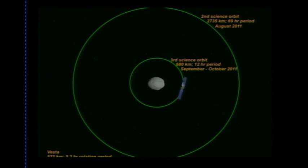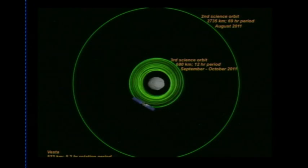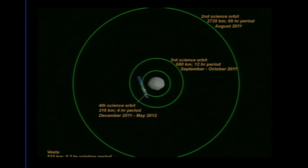And I should say we would observe on the lit side, and then when we're on the dark side, we would stop and transmit all the data back to the ground. So that was a very hectic pace, because every day we had 2 tracks with the spacecraft getting all of the data back. We spent about a month there, and then we went to an even lower orbit, which was 210 kilometers, so that's a little bit around 100-mile altitude, very similar to low Earth orbit spacecraft, but this is way out in the asteroid belt.